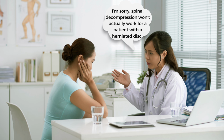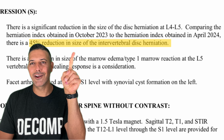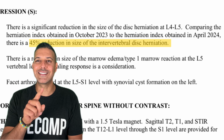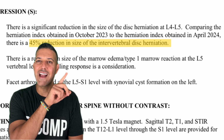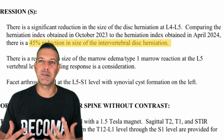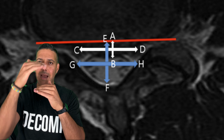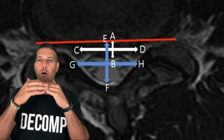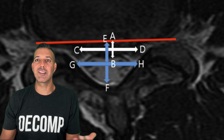Your method doesn't work. Okay, let's check out Jeff. Here is a pre and post MRI using the Herniated Disc Index to show a 45% reduction of the size of the disc material. So if we measure the width and the depth and we get a number and we correlate that number with an equation to the overall width and depth of the canal, how much is occupying the canal?